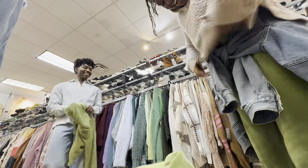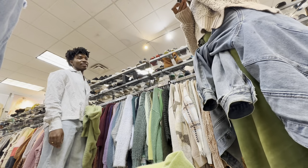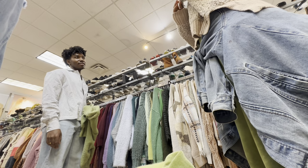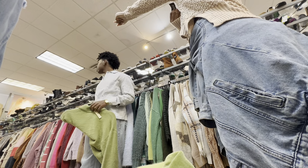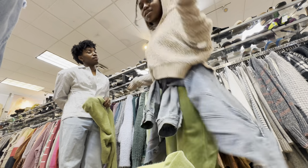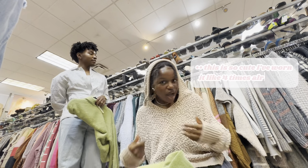We're getting it. How much is it? I didn't even check. 15? No, 16. But it has a red sticker on it. Red sticker is 40% off. So it's like $8. It's like $8.